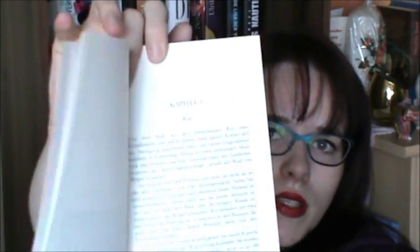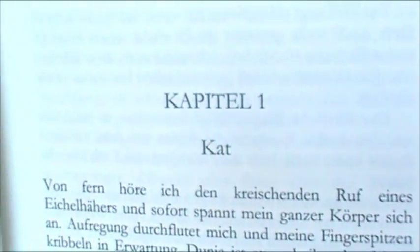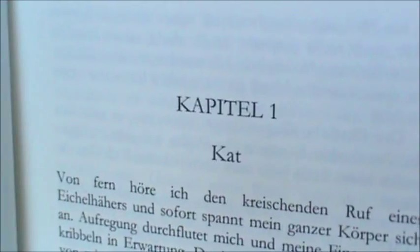It just gives the book a really nice feel to it, and I just like this font a lot.